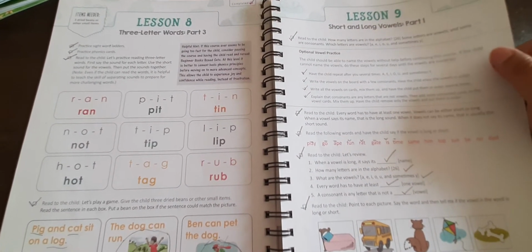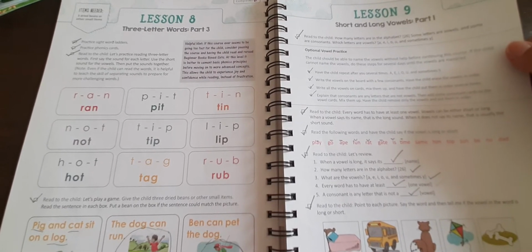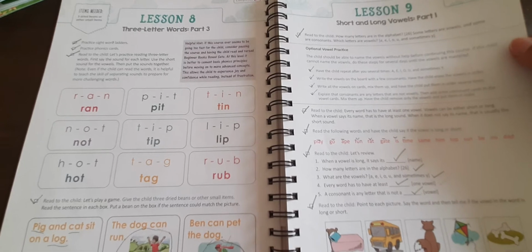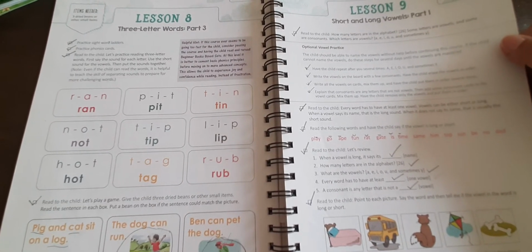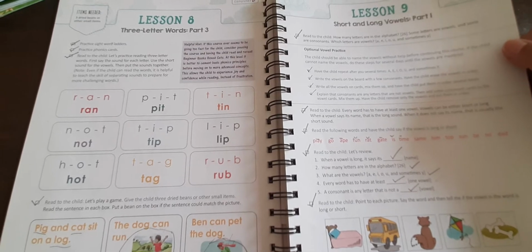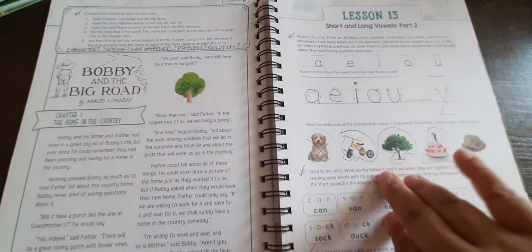Another thing is a lot of parents stress over the short and long vowels. When they see this, their child is not able to master it right away and they kind of panic. Don't panic. Short and long vowels is going to come up over and over and over again throughout this curriculum, so keep that in mind. It is also going to be revisited again in level 1. Okay, we have CK, which is 2-letter K.